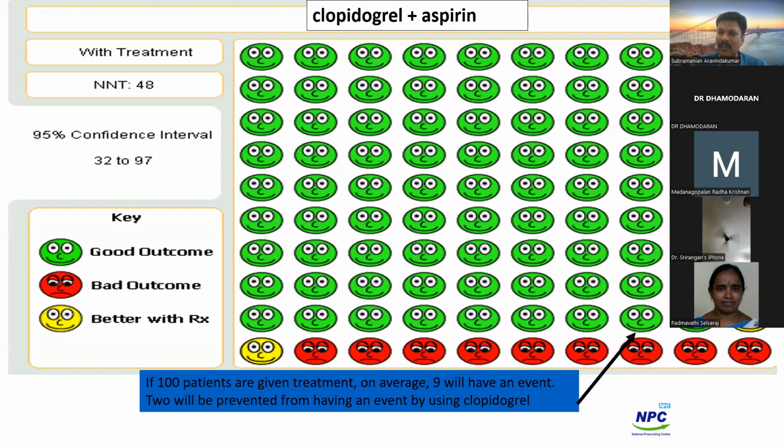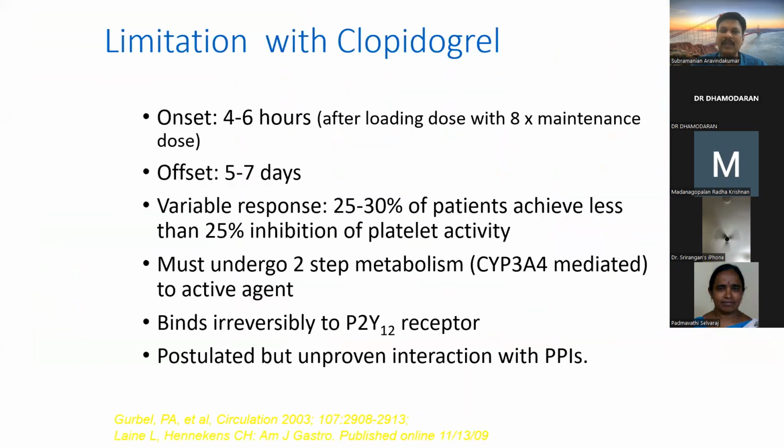When I walk into the casualty, it's just fine. Typical history, I just give them the loading dose and then take an ECG, because I'm confident about the clinical scenario as well as confident about the medication which I'm dealing with.